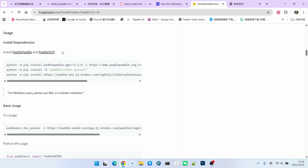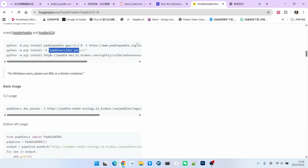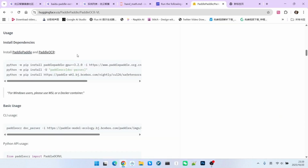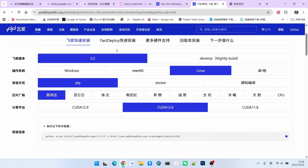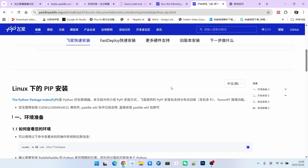In addition, we need to install PaddleOCR, then perform an upgrade, and install a model conversion tool. First, let's look at the installation of Paddle. When you click on it, you will find that this interface looks very much like PyTorch's here. You can choose the quick installation method, or you can choose manual installation.